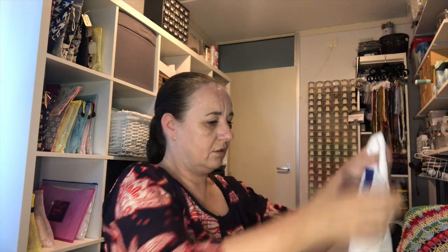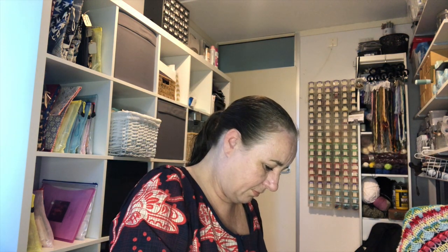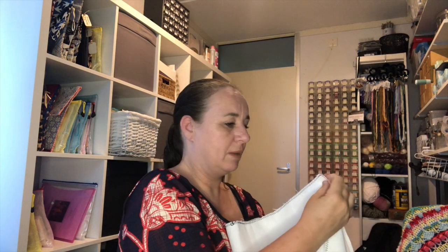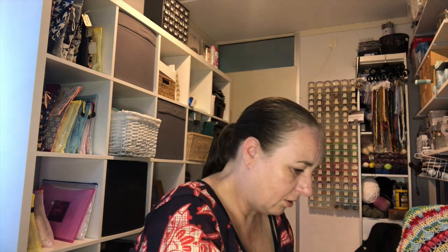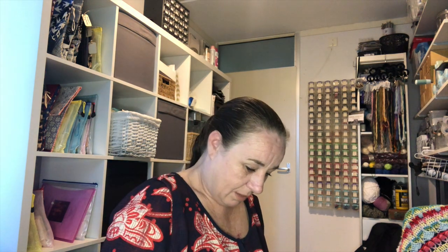Let me just fold over because it's a big piece of fabric, it's a lot. And let me just put away my needle because it was on the needle minder and it became loose. I already lost a needle last video and I never found it. So maybe someday, but not right now.